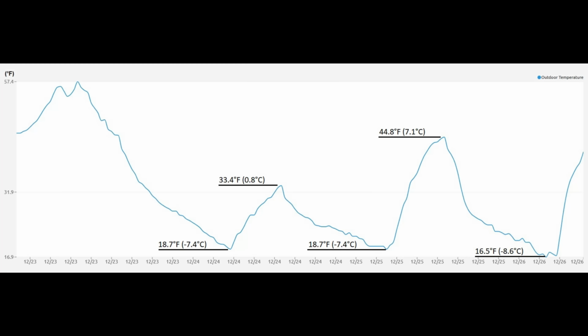The morning of December 24th, we fell as cold as 18.7 degrees before sunrise, spending a total of 38 hours below freezing, aside from a brief 1-hour period where we rose to 33.4 degrees. Then we fell to 18.7 degrees again before sunrise on the 25th, then fell all the way to 16.5 degrees before sunrise on the 26th. Prolonged temperatures like this are almost unheard of where I live, so now is the perfect opportunity to take you through my garden and show you exactly what died, survived, and maybe even thrived in these terrible conditions.